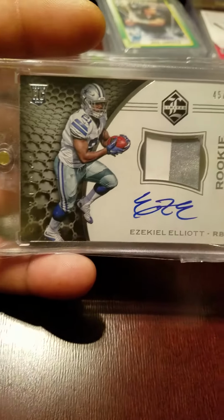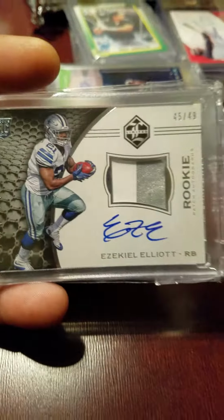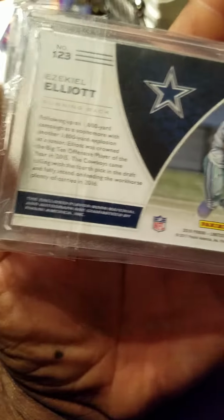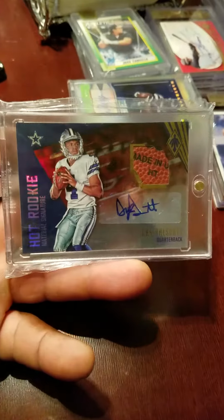And here goes another Cowboy. Ezekiel Elliott. This is a star, man. You guys better get him while you can. Rookie card, 45 of 49. Eze. All right, this is the back of it here. Eze rookie card. Put that over there on the stack. Enough said about him. And here's his partner in crime, Dak Prescott.